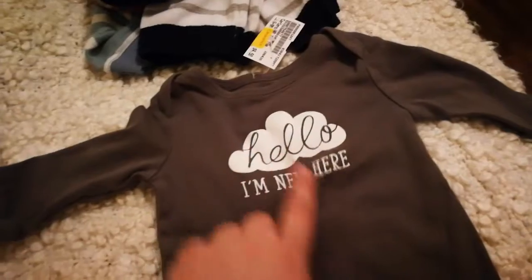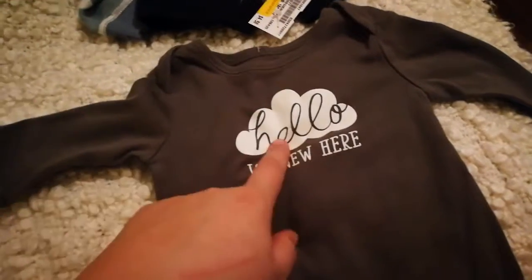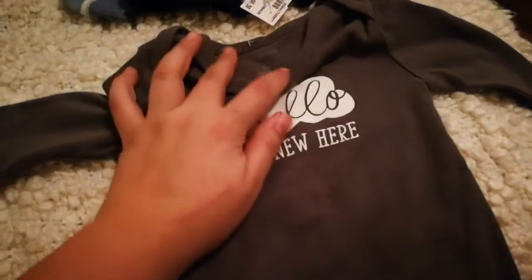So, I got this. It was 6 months. Again, it was like $1. It says, hello, I'm new here. And it's 6 months by Carter's. So, that is for Baby Dawson, because Baby Dawson doesn't have too many sleepers and stuff like that.